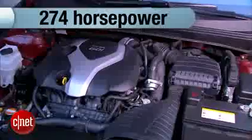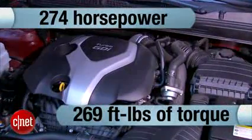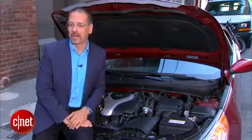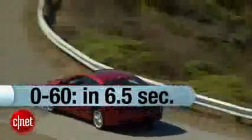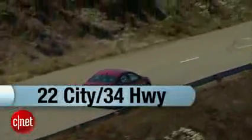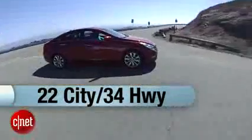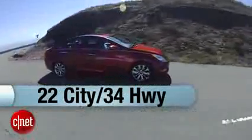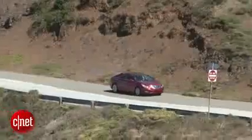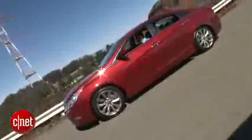The output is 274 horsepower, 269 foot-pounds of torque, nice even numbers there. Gets this 3,400-pound car up to 60 in about 6.5 seconds, a good respectable number, while delivering 22/34 mpg. Now notice that 34 is a full 6 shy of today's magic number of 40. Typically cars this size don't reach 40 unless they're somewhat electrified, but they're kind of on the low side of the 30s. I'd like to see them tweak that up a little.